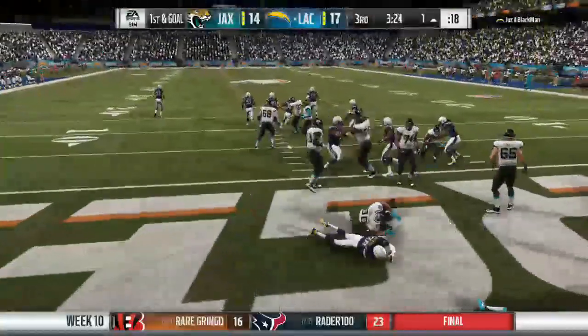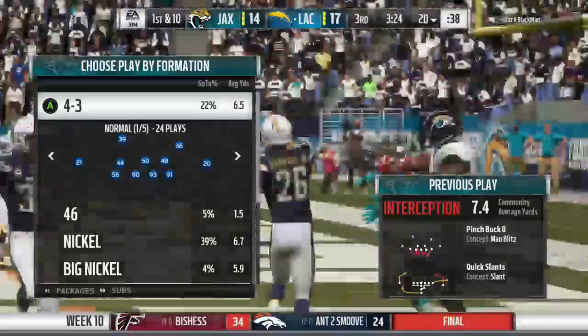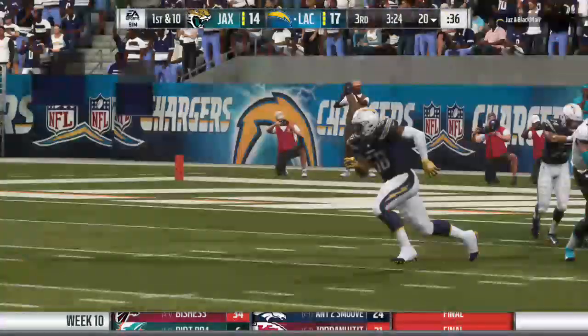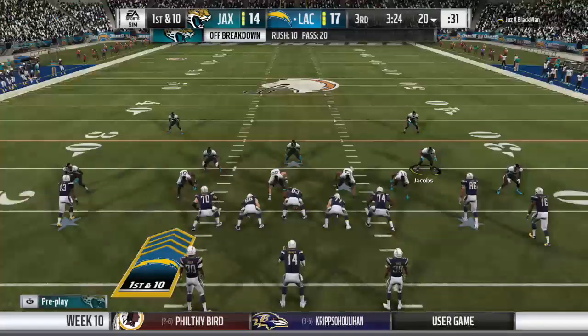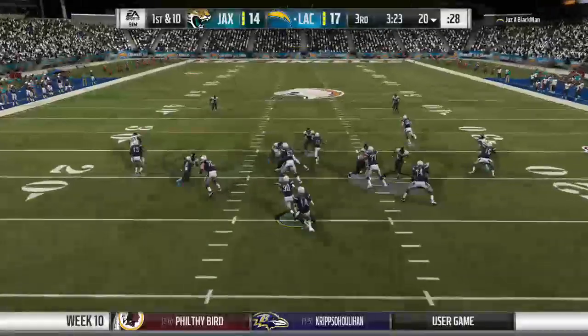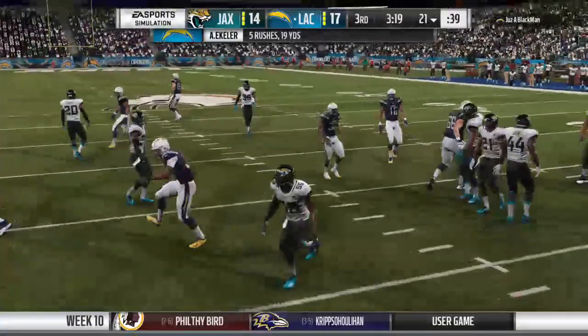Picked off by Casey Hayward. And a big turnover there as his guys will get the football back. So now he's equaled his interception total from a week ago. Remember, Charles, he had three last week. And you know, all week long, he vowed to take that number down. Told the guys on the team, don't worry, things are going to pick up. I've got this. But he is in a major league rut right now. Let's see if his teammates can pick him up along the way.